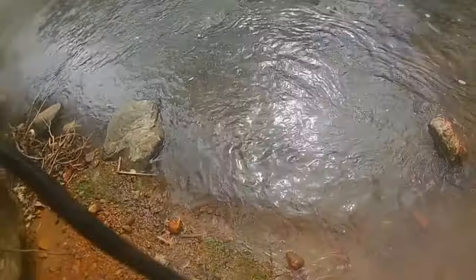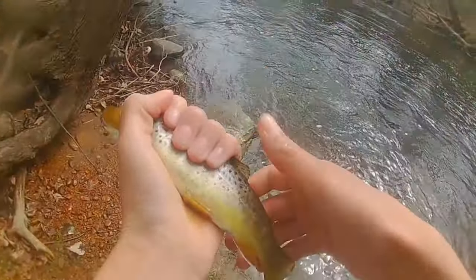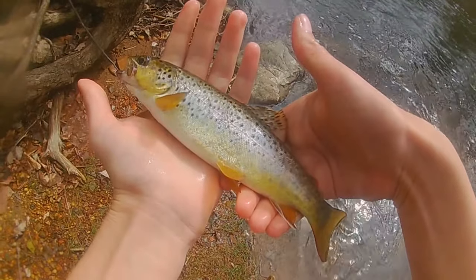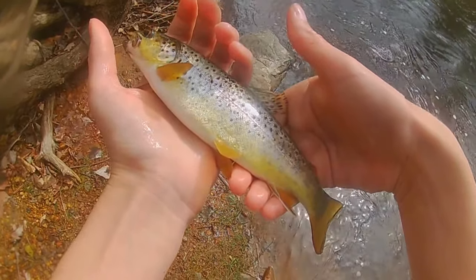Not a bad brown. Okay. Oh, he's got a funky mouth. The hook very easily popped out of him. Yes, guys, brown trout. Let's hope he doesn't flop. Beautiful little brown trout, like 10 inches, 10 and a half. Get a quick release on him.